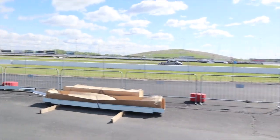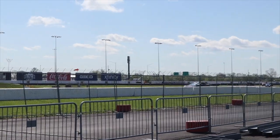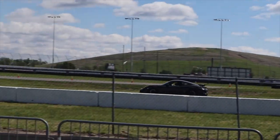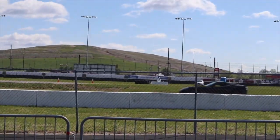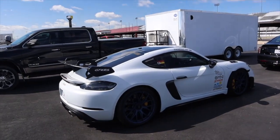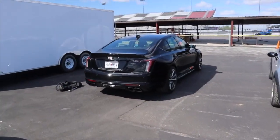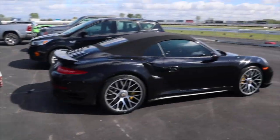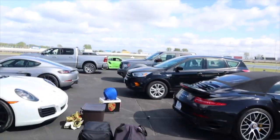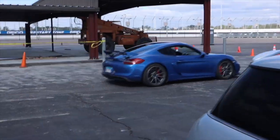Oh look at this turbo. Another turbo car. My buddy's GT4 RS, he's not tracking it, he got here late, so he just wanted to come meet some people. CT5 V, okay, that's nice. Turbo S convertible right here. I think that's a GT3 RS over there, I think I know that guy. I talked to him. GT4.